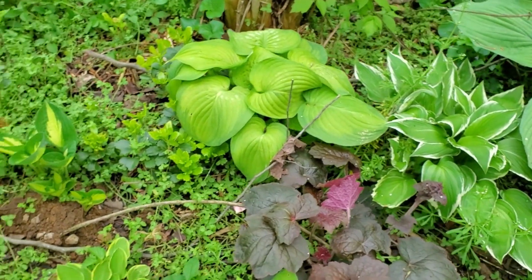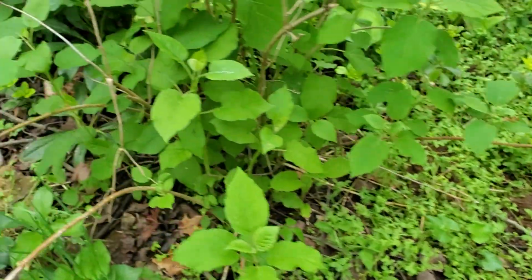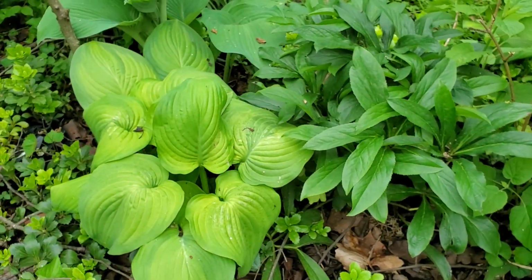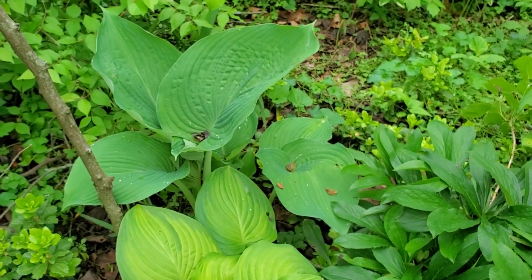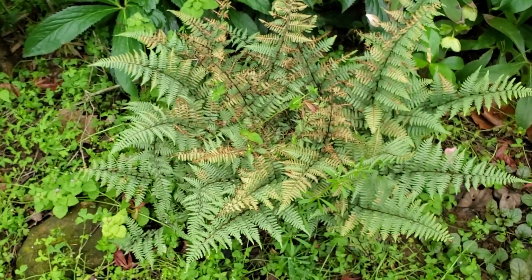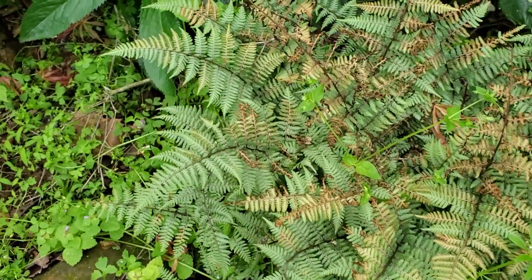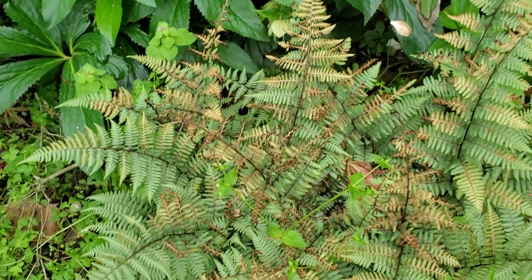So they're doing pretty well. Need to come in here and do some more weeding. Seems like you turn around and the weeds are back up again. See, the frost that we had the other day was not very kind to this little fern. It'll survive, but you can see a lot of frost damage on it.